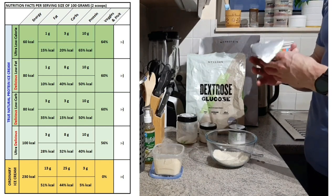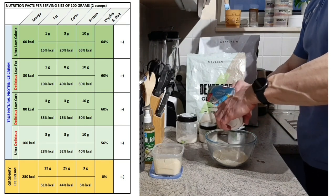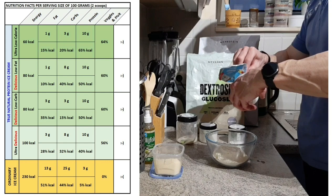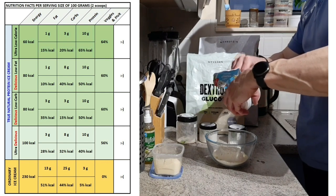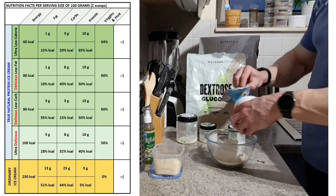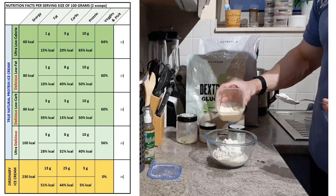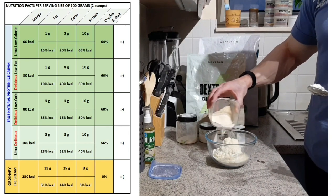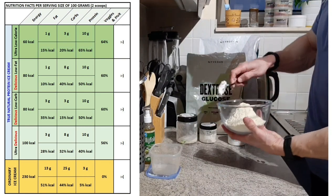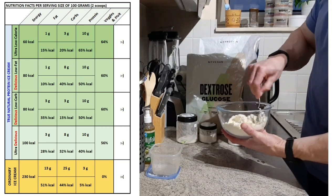We add the cottage cheese. And add the rest of the powder blend on top of it. Then we mix it all with a tablespoon until all the powder nicely sticks to the cottage cheese.